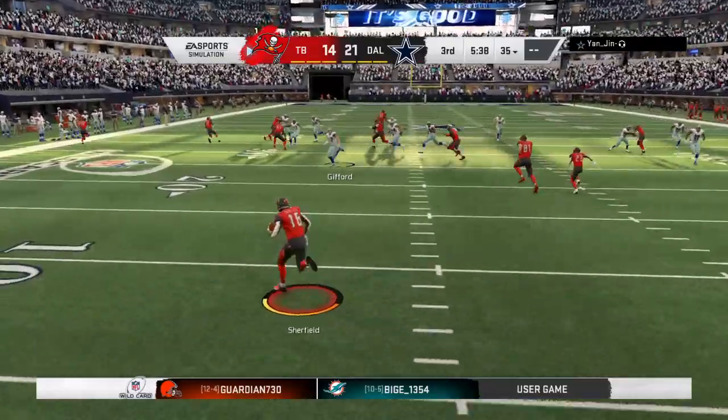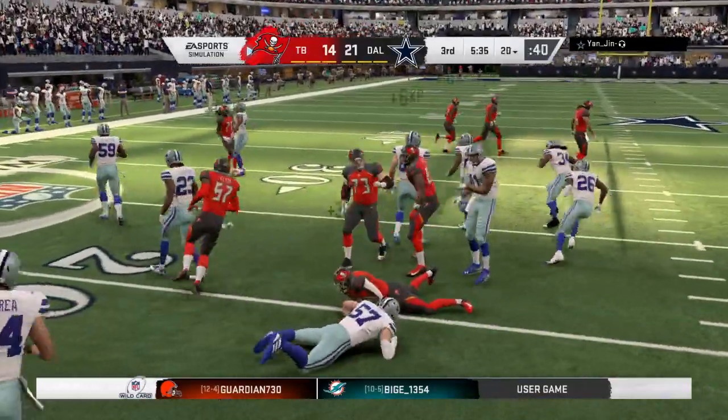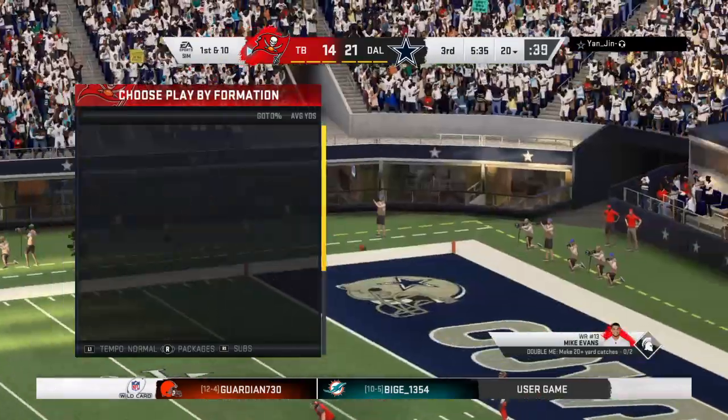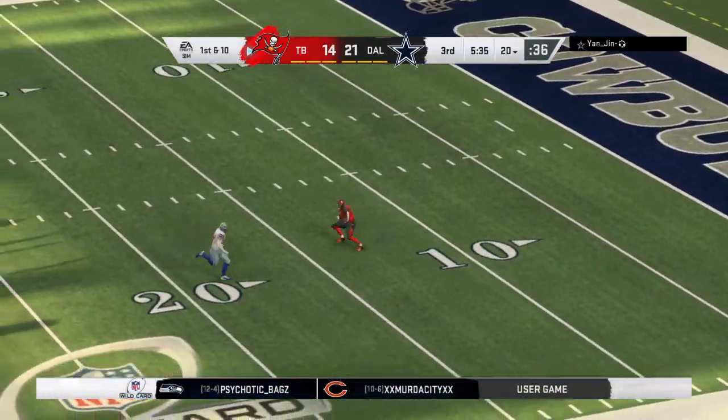This fielded at the 2. And he will be marked down right there at the 20-yard line. First and 10 at their own 20-yard line.